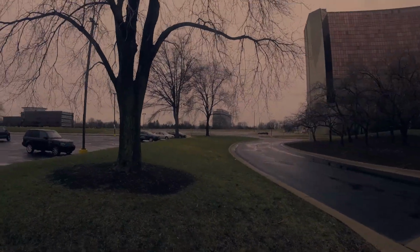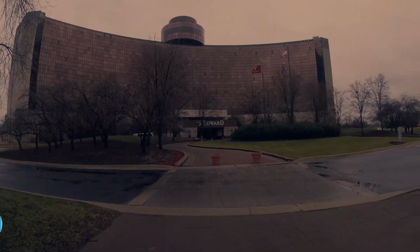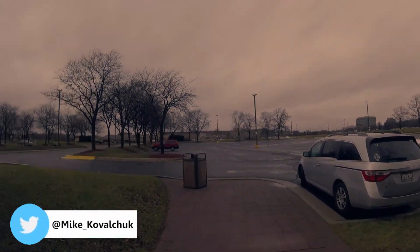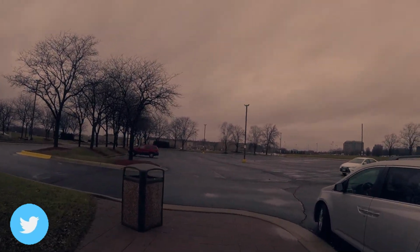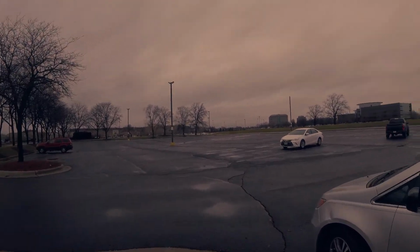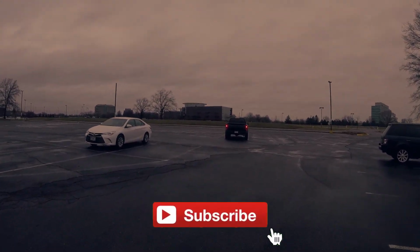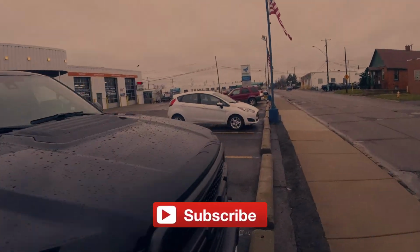So here's the Ford corporate right there. This is the hotel that I usually stay in. It's a very convenient place to stay. You're right at Ford in Dearborn. The hotel has a big history behind it. If you look up the Hyatt in Dearborn, it's been renamed like five times.